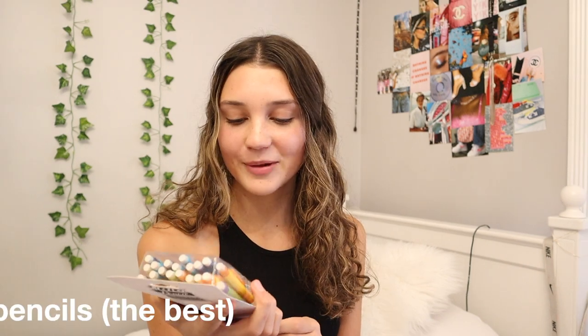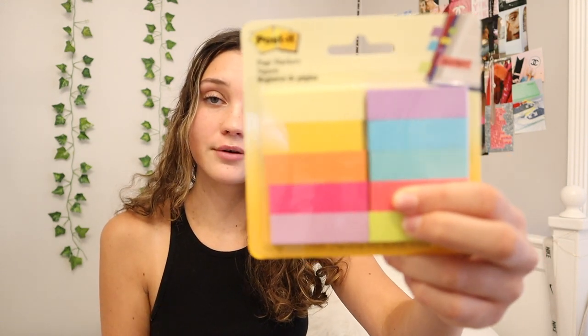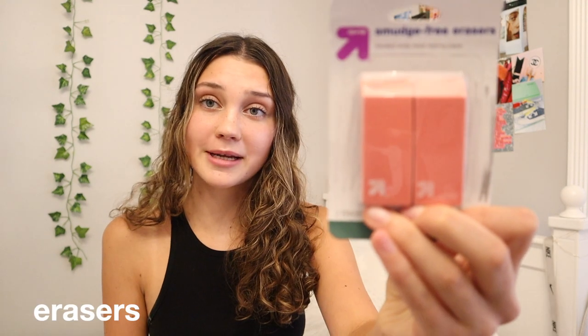Package broke open. The Bic Extra Strong Break Resistant leads, which is perfect because I break all of my lead. But the little page markers, these are perfect for annotating and stuff. Pack of smudge-free erasers because I never have erasers for some reason.